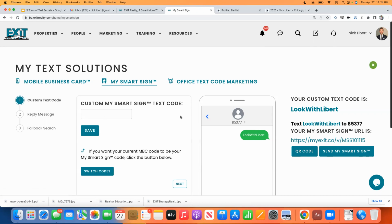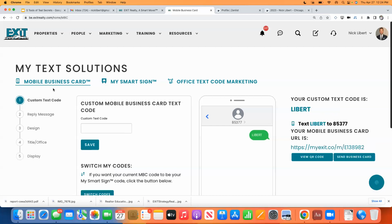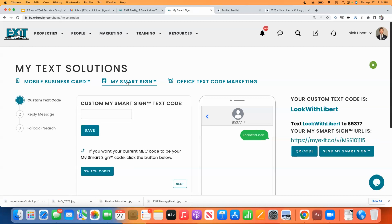So you can have that, and again, that's different than your mobile business card. So a lot of people flew through, they did the mobile business card. And then last year, there was this update that they said, well, that's your mobile business card, but what do we want to go directly to the properties around you? And that's when they launched this feature and people didn't really understand the difference and how to use the difference. So I went out and I played with it.